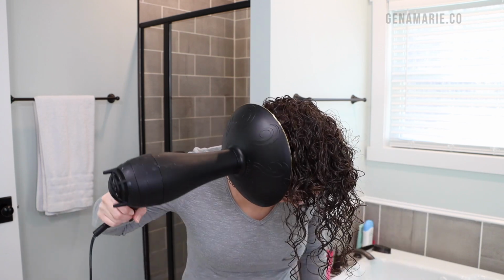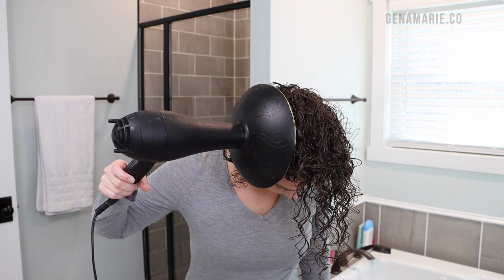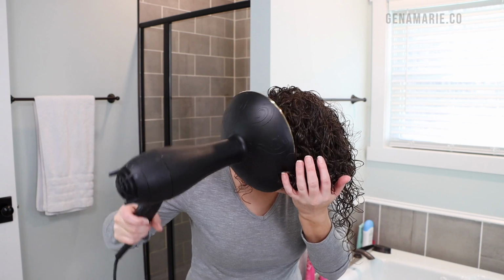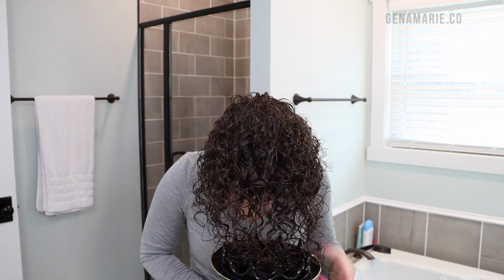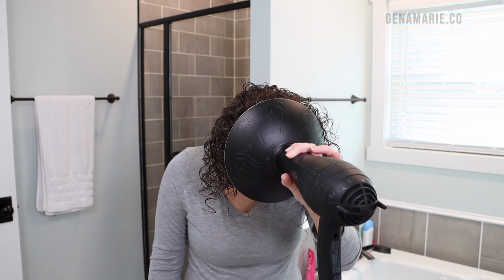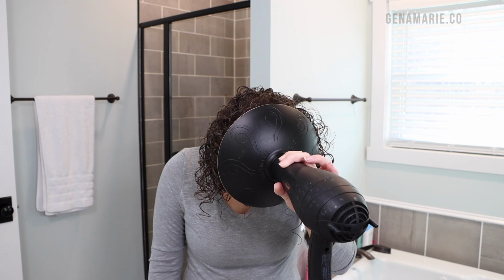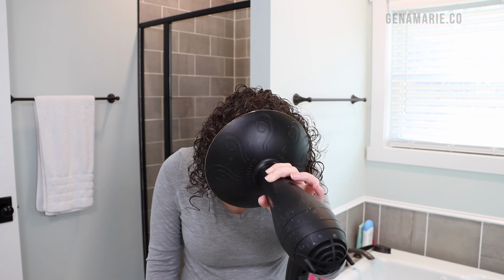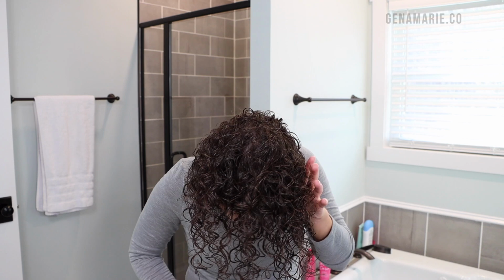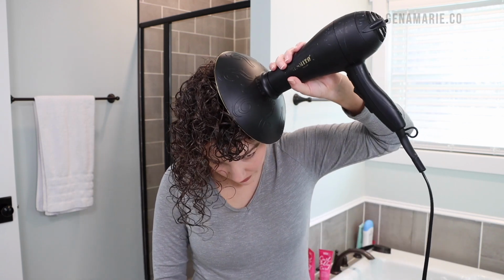I usually use the highest heat setting and the lowest airflow setting, but I've also been experimenting more with using the higher airflow setting, the higher speed setting, and less heat, just so that the air can reach my roots a lot better with a little bit more power behind it. So sometimes I am turning up the speed a little bit, but I don't want to cause frizz, so I usually don't turn up the speed much more than medium at max. I rarely will use the high speed just because I don't want to blow the hair everywhere.